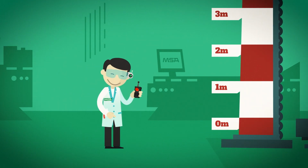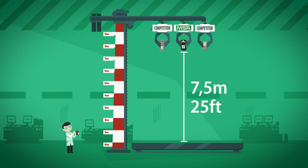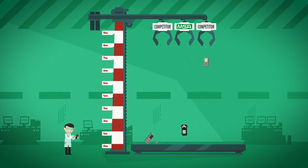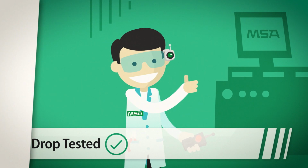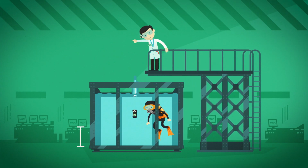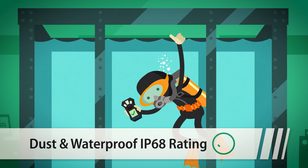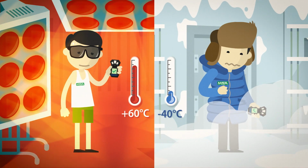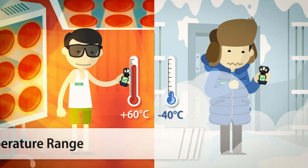We know ruggedness is essential for you. That's why the ALTAIR 4XR has been designed to easily survive accidentally being dropped from even greater heights. So that rainy, dirty, or wet environments are no problem. And that even in the hottest and in the coldest environments, it remains fully operational.